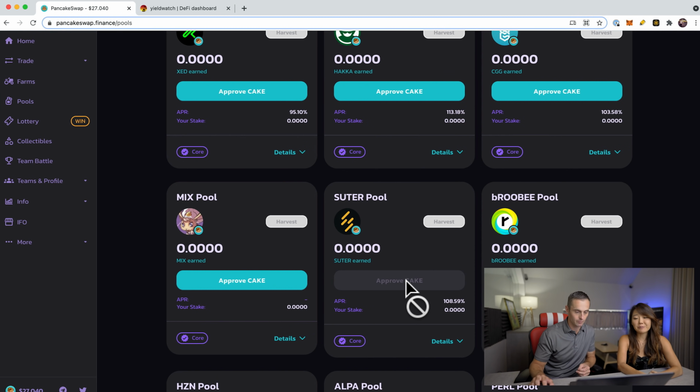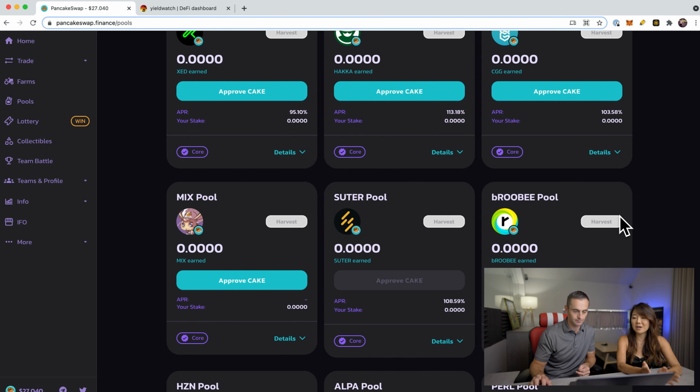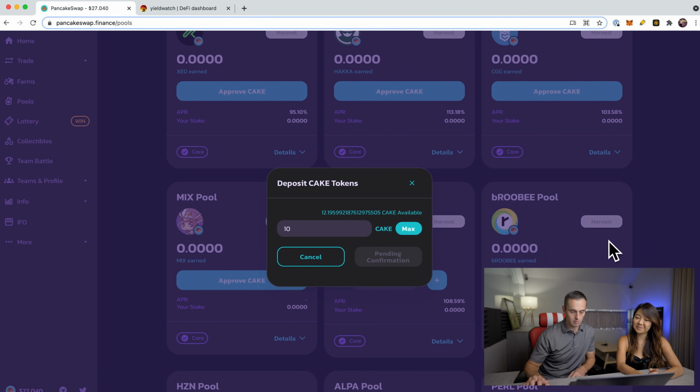So first thing, you have to approve it. And allow Pancake to spend your cake. It takes about 15 cents or so, but don't worry, you will get it all back from the rewards. So after approving, now you're ready to stake some cake. I'm going to stake 10 cake. Okay, confirm. And confirm. And confirm again on your wallet.